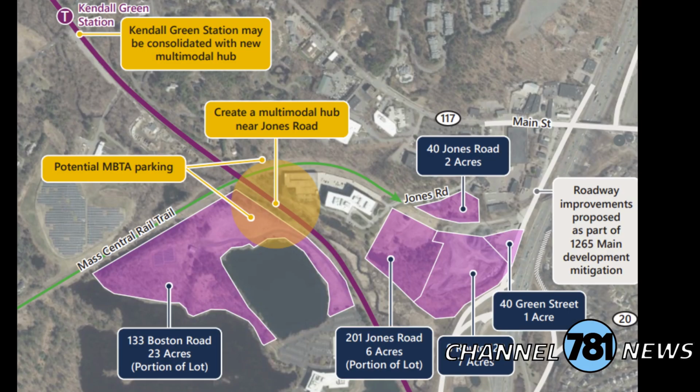In some of the documents about the MBTA Communities Act that Tom was telling us about earlier this year, there was reference to a future multimodal transport hub there. Is that part of this plan, or is that a completely future possible thing? That's a completely separate future possible thing. There was no mention of a multimodal hub as part of this project.